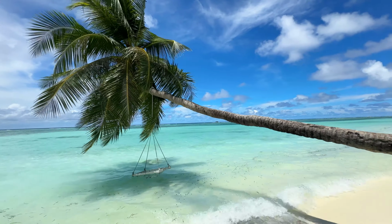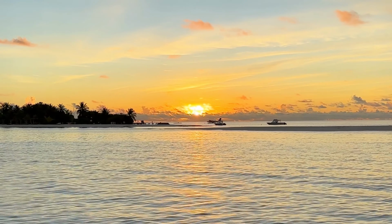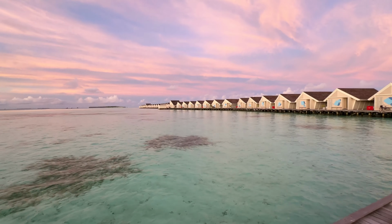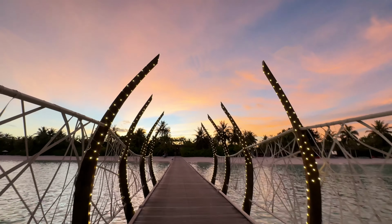They say that a travel hack is to always offset something expensive with something free. Well, for us, the tickets to get here were expensive, but the sunsets every night are spectacular and always free. Tonight, we decided to have dinner at Allegria, which is their Italian restaurant. It's actually one of our favorite restaurants here. The pastas and the pizzas are very, very good.